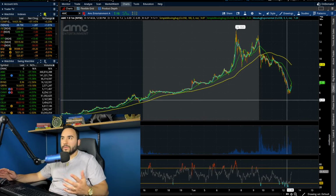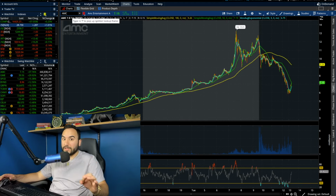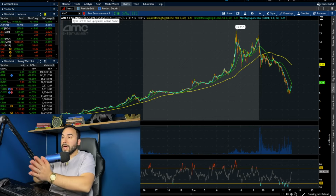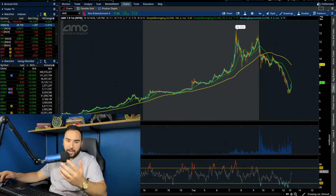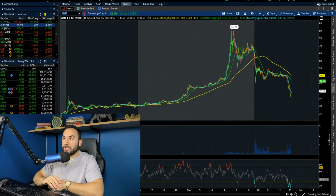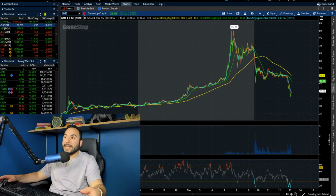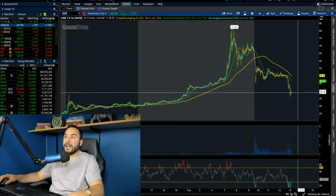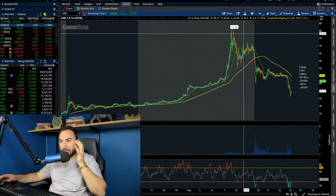It's down pretty much 50% from where it was in the pre-market, and I guarantee you a lot of people are getting rinsed right now on this trade, especially if they bought long in the pre-market. Same thing with GME, guys. This thing is literally down over 50%. It was at $80 in the pre-market on the dot, and now it's at $39.50. You got to be careful, guys.